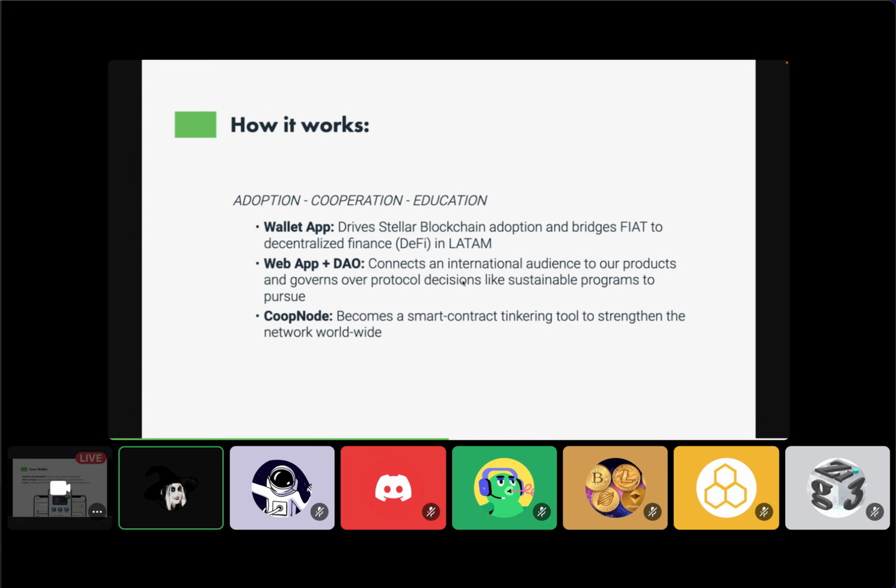And the cooperative node would be kind of like the physical hardware that would bring all this together. So our wallet app, also with NFC technology, would be able to bridge with our node.